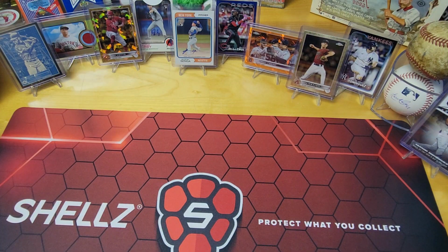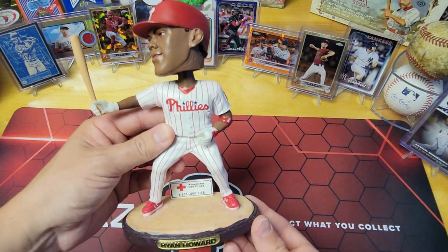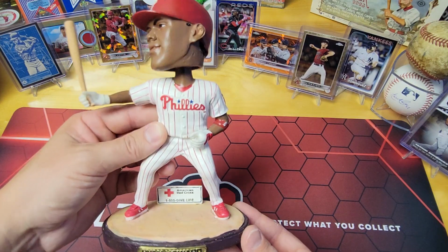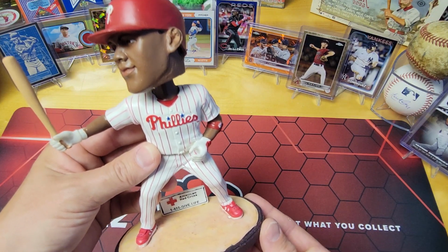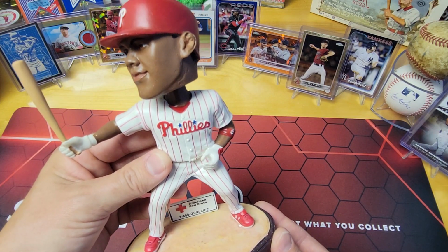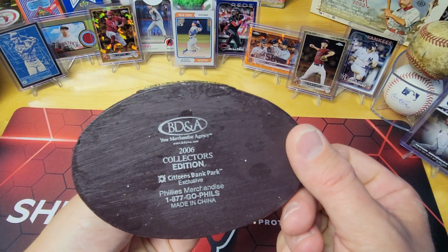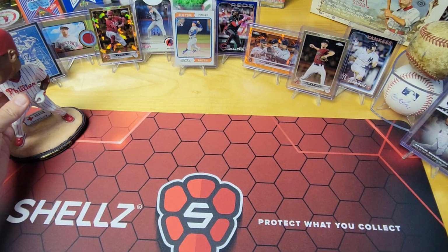Let's keep moving here. I have a Ryan Howard that I got, I think I mentioned, in 2018 at his retirement game at Citizens Bank Park. I don't have that here to show you. But here's another Ryan Howard that came in this box from the Facebook find. In that iconic stance. Just feeling that bat in his hand. I can see it. Feeling the weight of that bat. Getting ready to hit. Ready to go. This one is from 2006. In really good shape. That's one Ryan.